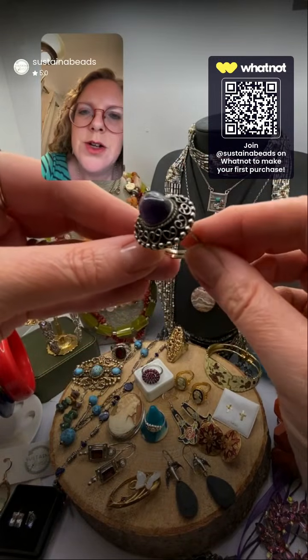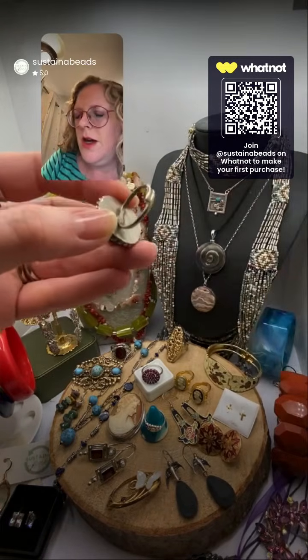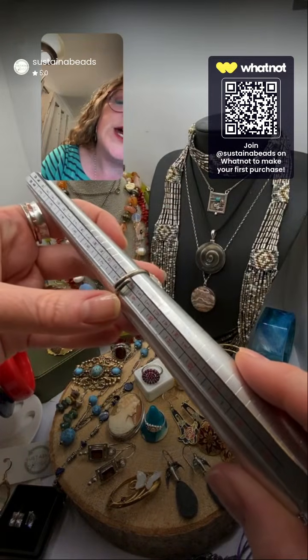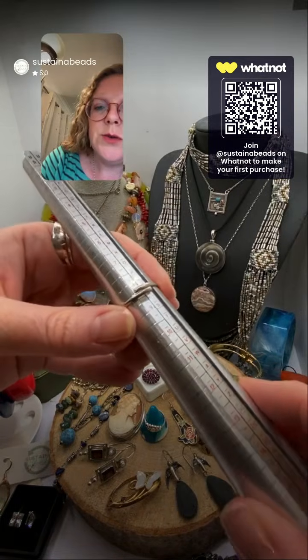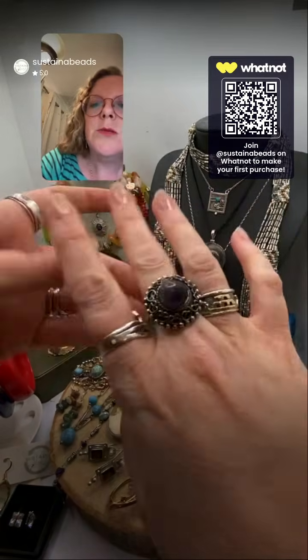It's not like a high quality piece of silver, but it's a lovely, fun vintage piece. It's adjustable, and this one came in quite mangled, and I've hammered it back out into shape. It's a size R or an 8, almost a 9 at the moment, but you can see that there's a bit more adjustment in there if you wanted to make it bigger as well. It looks like it could be alpaca silver. I haven't tested it for sterling, but I don't think it's sterling.